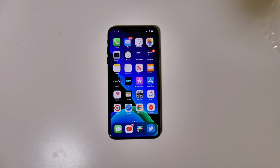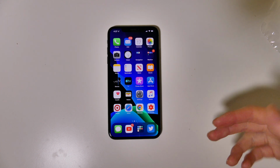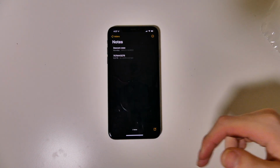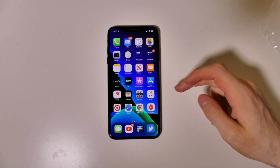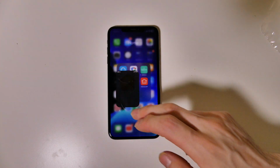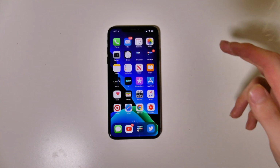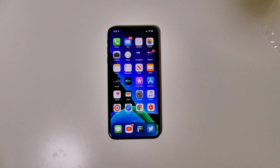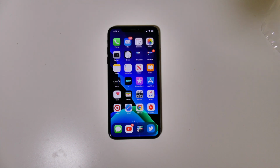Other than that, though, just a ton of bug fixes, some minor improvements to a few different apps, and some splash screens have been added, such as the Notes app. Mine didn't come up because I've already opened the app. I think there is one for the Home app if you have an Apple TV or HomePod. There is a new splash screen for those, telling you that HomePod can now recognize different voices and stuff like that.